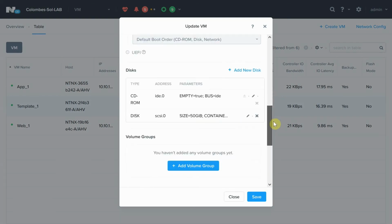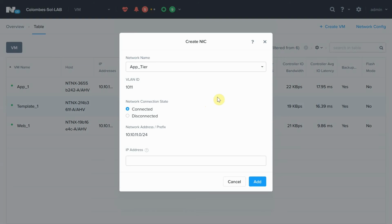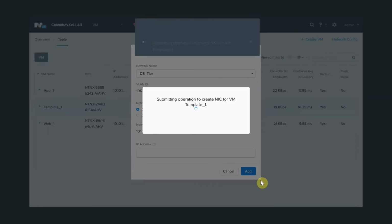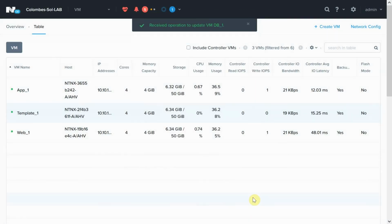I'm going to add a NIC card. I'm going to attach this NIC card to the database tier which we just created. Click on Add. Click on Save. And we're good. So now I will launch a console.